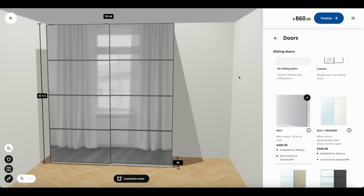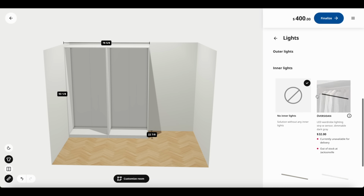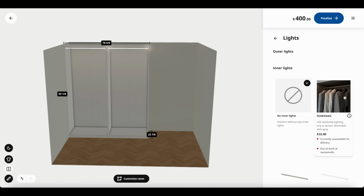If space is tight, sliding doors are another option. We had these sliding glass doors in our last home and they looked beautiful, but the downside is that you can only open one side at a time. So if you're sharing a closet, that can get annoying pretty quickly. They even have optional lighting systems like the dimmable wardrobe lights.